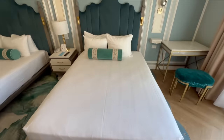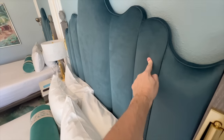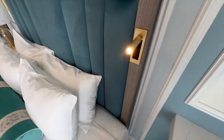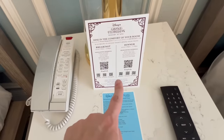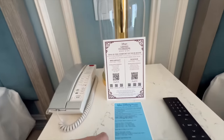There's this gorgeous, luxurious looking rug. We have two beds with these gorgeous headboards. I love it when a headboard is kind of plush. It just really makes you feel like you are living the life, you know? And then these are little lights, I think. Yeah, little reading lights if you like to read literature. We have a cute little nightstand, a phone. Oh, wait, this is the room service QR code. Breakfast and dinner. Dinner is served from 5 p.m. to 11. Love that.